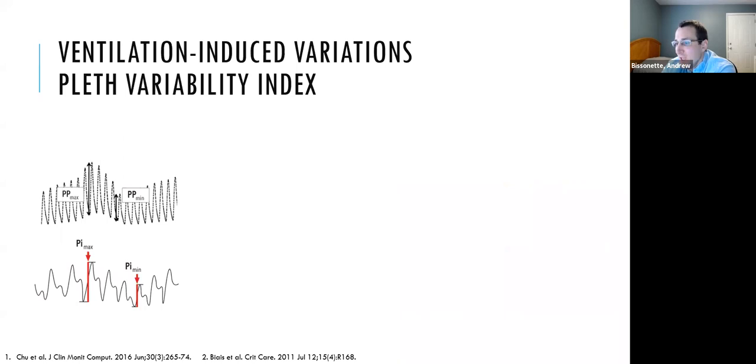There's something called the Pleth Variability Index, which is essentially the same thing as the pulse pressure variation, but using the pulse oximeter. It has some data behind it.